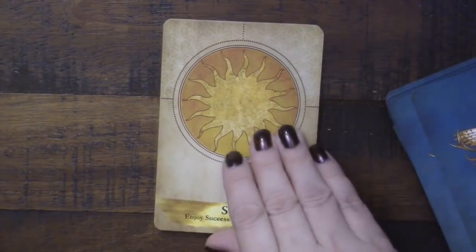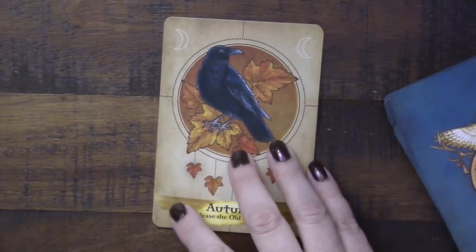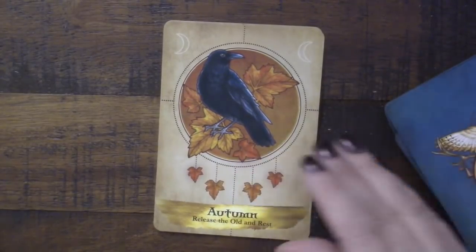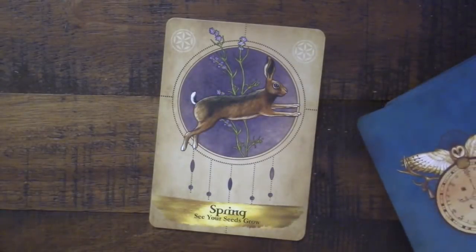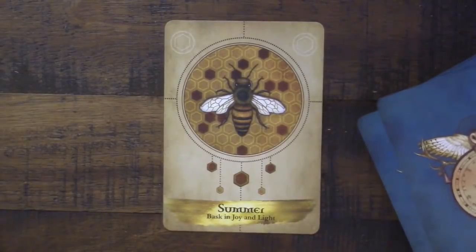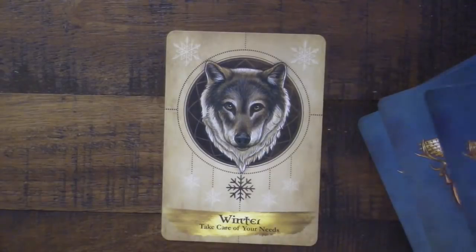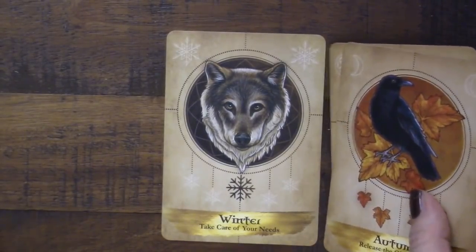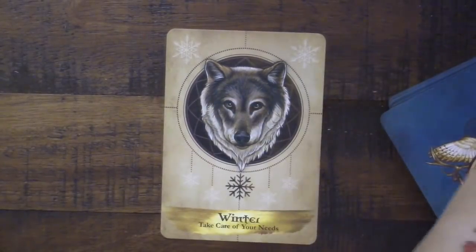Sun, gorgeous, enjoy success and happiness. Of course, I'm always happy. So then we have four seasons. And I'm always happy when a raven or crow shows up for releasing the old and rest. Spring, see your seeds grow, with the rabbit. Summer, bask in joy and light, and the bee. And then, of course, I'm happy. So in the seasons, two of my main totem energies show up in the deck. That makes me extremely happy.